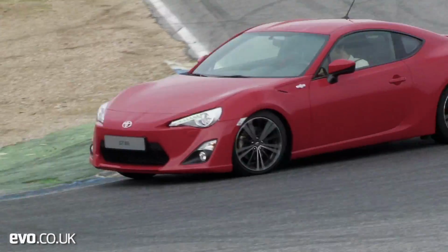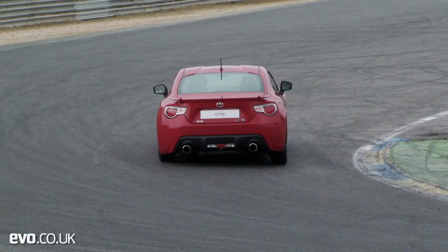So let's get the basics of the GT86 out of the way. 4-cylinder, naturally aspirated, and it's kicking out 197 brake horsepower and 152 pounds-foot of torque. So not a great deal, but the important thing is that it weighs just 1,200 kilos.